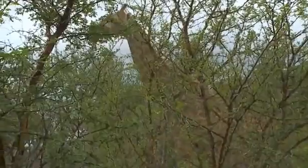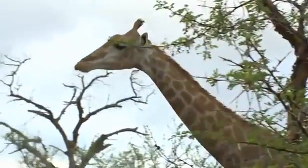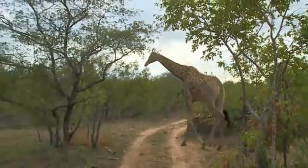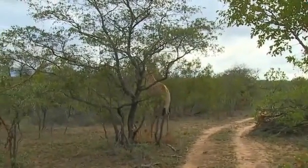So thanks to Herbert, we have the southern giraffe, the reticulated, which I gave you. Herbert has given you the Rothschild giraffe. There she goes, wandering across the road.